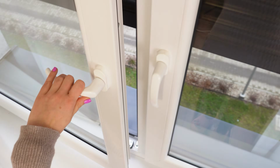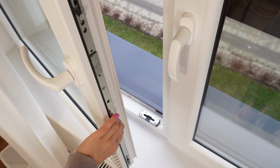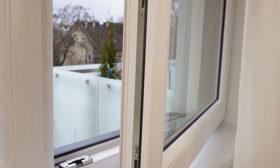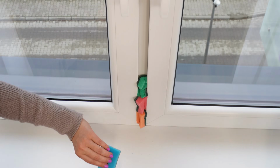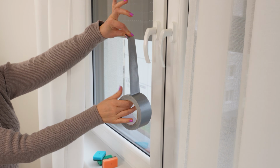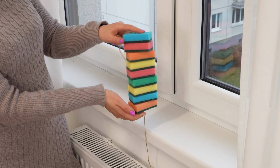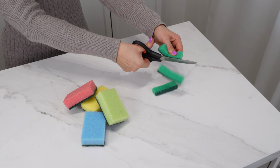Energy and heating costs are rising at an alarming rate, so it's important to minimize heat loss. It turns out that almost half of the heat that could stay in your home escapes through the windows. To keep the heat, all you need is this simple trick I'm about to show you. Everything you need can be found in your home, specifically in your kitchen. Just grab a dish sponge, which has far more uses than you might think.